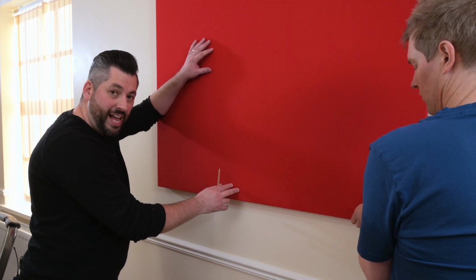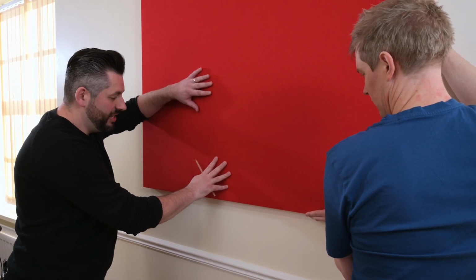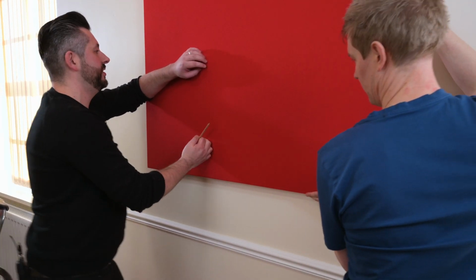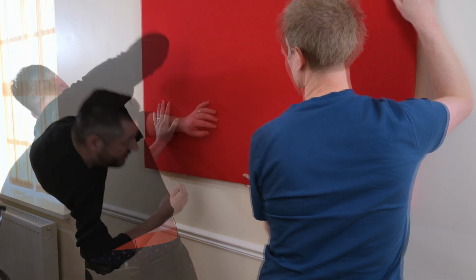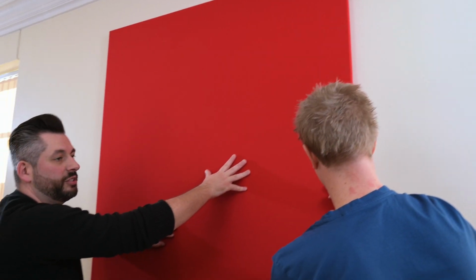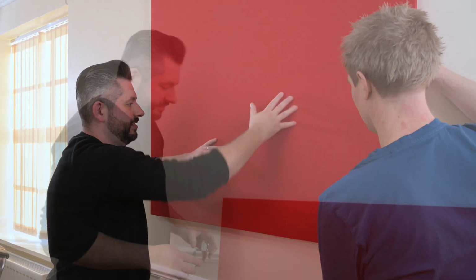Okay, so now we've held the panel up against the pencil markings so we know it's in the right position. And I'm just going to lightly draw a faint pencil mark around the edge of the panel. I'm going to do it on the other side as well. And I'll also get up on the stepladder and do the top so we know exactly where the panel is supposed to be when we bring it back down to do the adhesive.